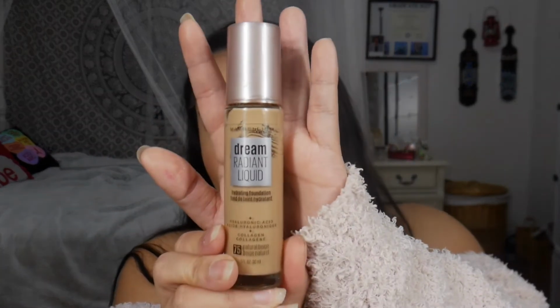The next foundation is also another one that I don't use too frequently, but I will use when I'm not doing anything important or going on a date or anything like that. This is not a date foundation. It's the Maybelline Dream Radiant Liquid Foundation, and I have the shade Natural Beige. Natural Beige is going to be popping up a lot.